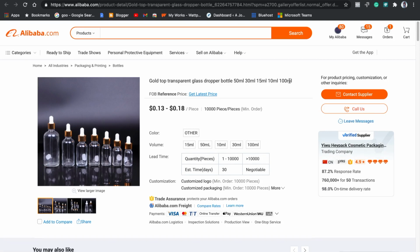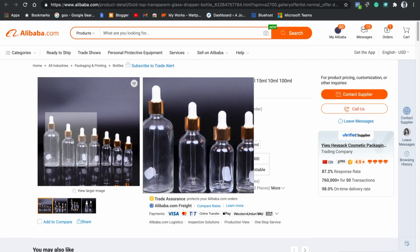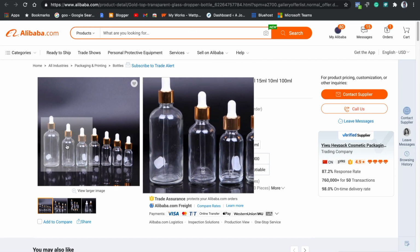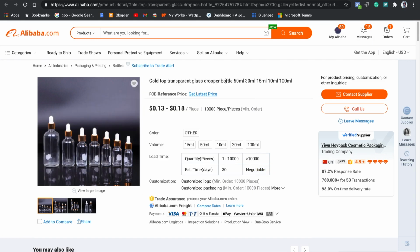So if we click on this site, you could either click on the picture or the actual title, and they give you more information. So this dropper right here, as you could see, they have it in different sizes and in different styles of the dropper. I don't know if you could see the last dropper versus the middle dropper, where you can see the actual pipette, I guess it is a pipette, right? One of them is a ball tip and the other one is a straight tip. So you could also tell them which tip you want. Do you want the straight tip or the ball tip? And you can see here that it comes in 500 milliliter, 30 milliliter, 15 milliliter, 110 milliliters. And they're saying the price is between 13 cents and 18 cents.